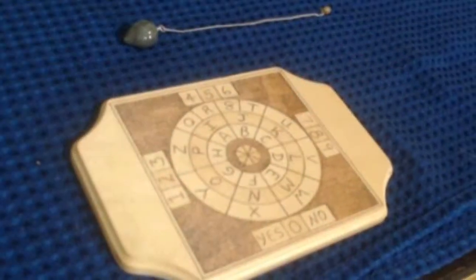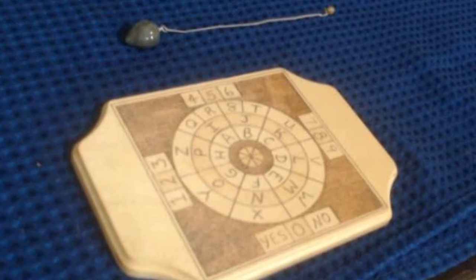For those who aren't familiar with dowsing, I will be using the wooden alphabet board that you see on the screen, and also the teardrop shaped pendulum that you see above the board. Rather than taking the time to explain how this dowsing works in this video, I'll just go ahead and show you how I do it by getting this fairy's name. If, however, you are interested in knowing more about dowsing, please let me know in the comments below.